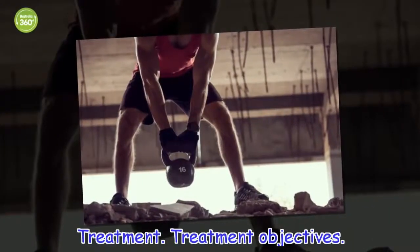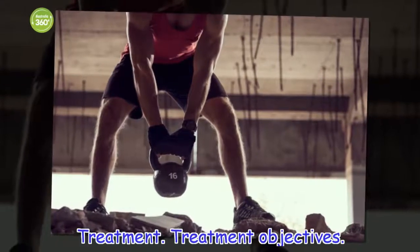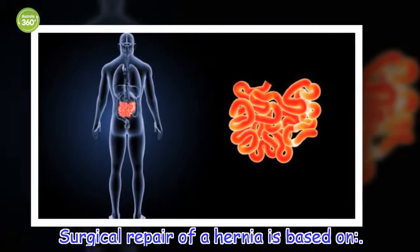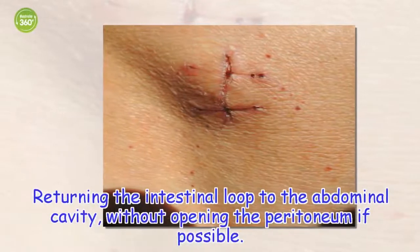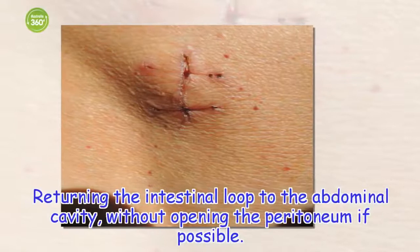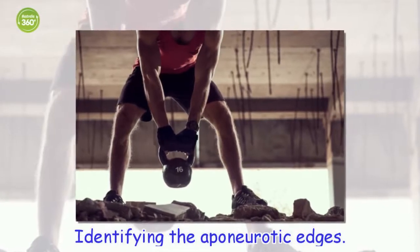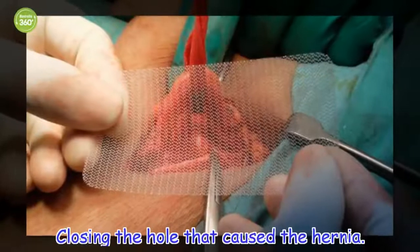Treatment. Treatment objectives. Surgical repair of a hernia is based on returning the intestinal loop to the abdominal cavity, without opening the peritoneum if possible. Identifying the aponeurotic edges. Closing the hole that caused the hernia.